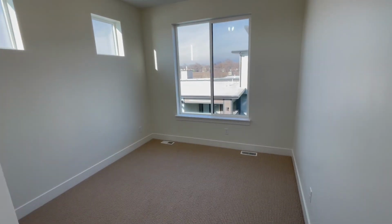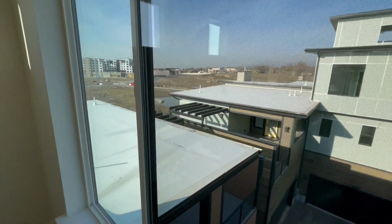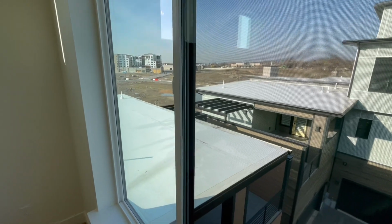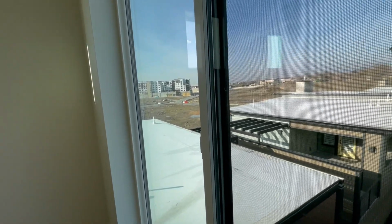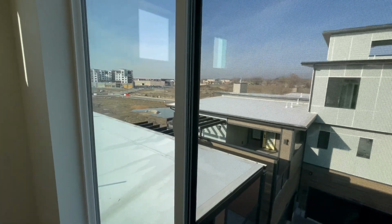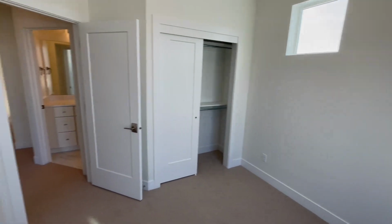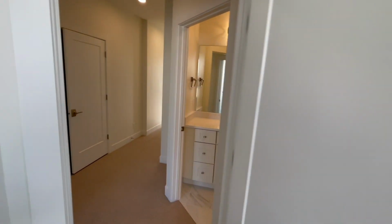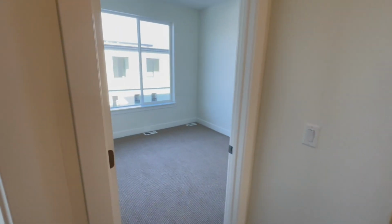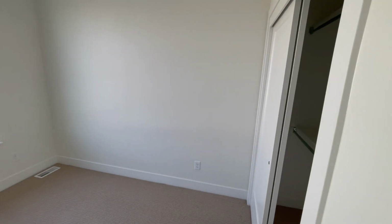This one does have a view of once Holladay Hills is completed with the townhomes, condos, apartments, lifetime eventually, and businesses when all this is built out. So it could be, from what I heard, 6, 7, maybe 8 years, maybe more, who knows, completion time for that development. But with this opportunity, you have, again, 3 bedrooms. This is the 3rd one with a closet.